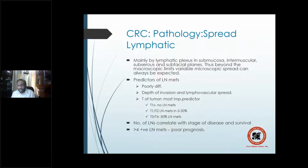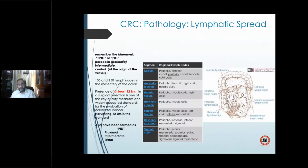The number of lymph nodes, why is it important? Because that can be made to correlate with the stage of the disease and the survival of the patient. If you've got more than 4 positive lymph node mets, either histologically or overtly, that means by naked eye, that patient would be sure to have a poorer prognosis.